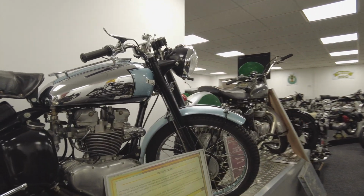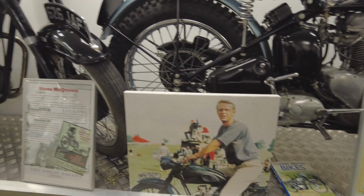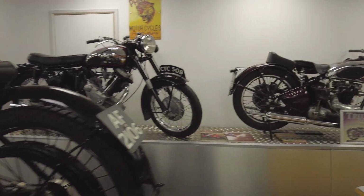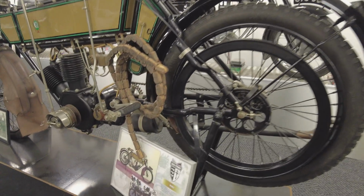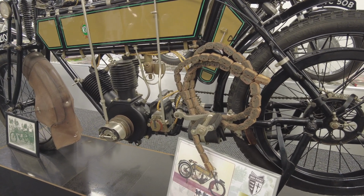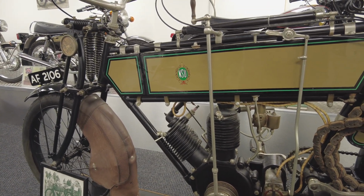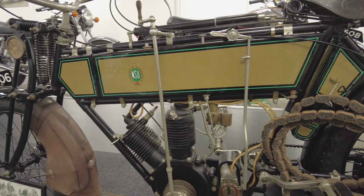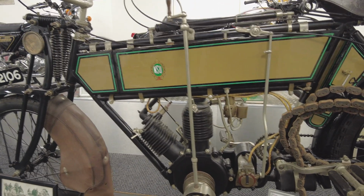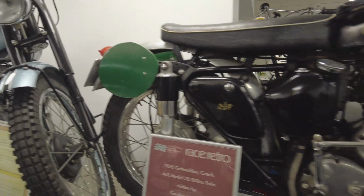Another Triumph here. It's a Trophy. The Steve McQueen legend, Bud Ekins, names to conjure with. And got a belt driven, so this will be over 100 years old, V-twin NSU. So that's a German bike. The only German bike I've seen so far. That is amazing. A flat tanker. Yeah, I think that's hand gear change, hand oiling. Not sure if there are even gears with this. So this will be over 100 years old. Brilliant. And AJS, again, very popular post-war years.